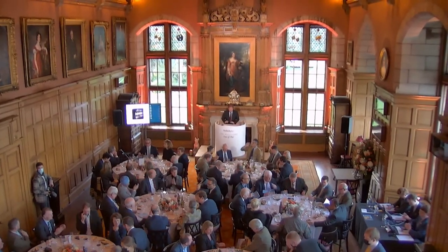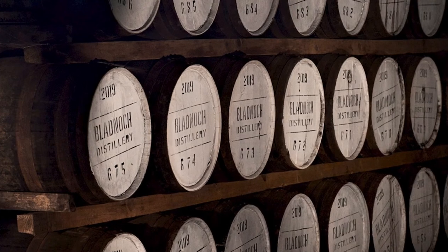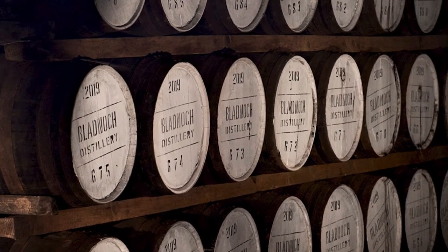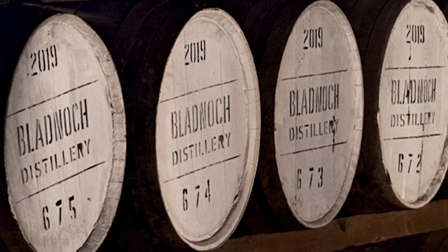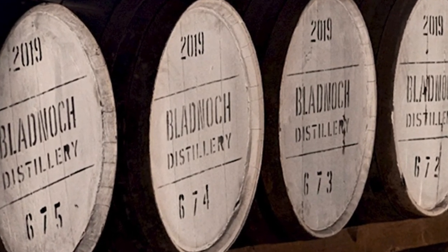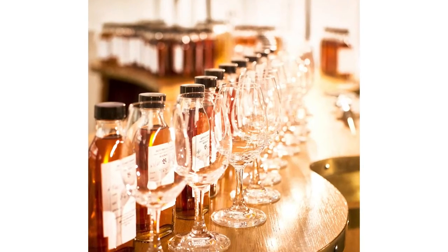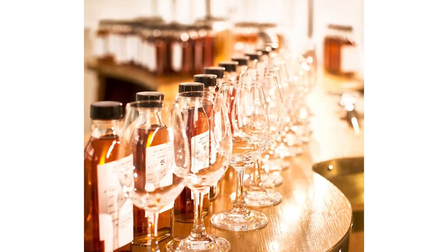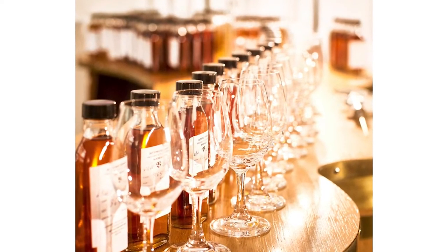Now, lot number 23 is the Bladnoch Rare Private Amontillado Sherry Cask Experience. Very rare experience, an opportunity to fill your own bespoke cask of Bladnoch single malt Scotch whisky to mature in the distillery's historic bluestone warehouses for a minimum of 12 years. For the distillers one of one, Dr. Nick Savage has hand-selected an incredibly special Amontillado Sherry Butt coopered from European oak as a one-off private cask filling. And the bidding, we started here at £9,000.